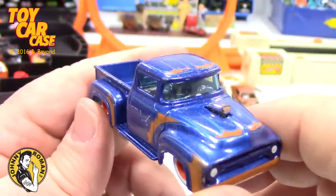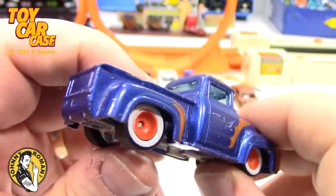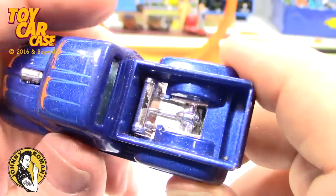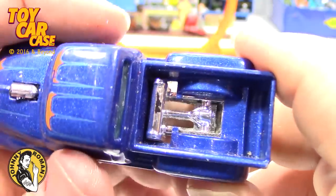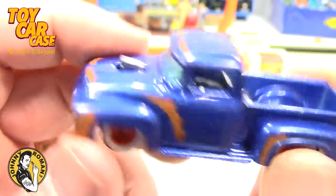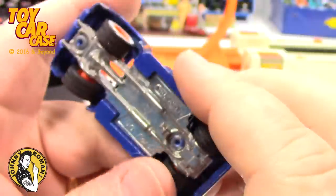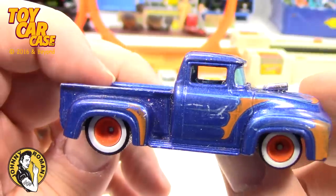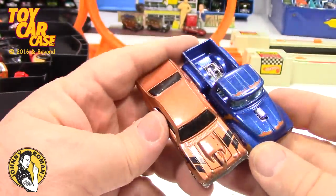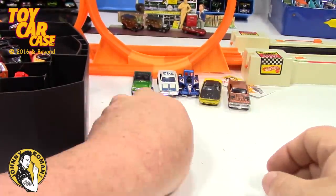Oh, look at this old truck. Sweet. White walled tires with red wheels on it. Look at that. Got an open bed. Sees right through. See that? See my finger? Boop, boop, boop, boop. So, that is really nice. This is bigger. 56 Ford. It's a Hot Wheels, too. Wow, look at the scale of that compared to, again, they scale it to fit into the blister pack, right?